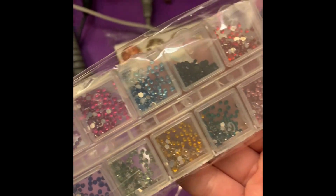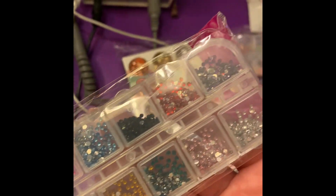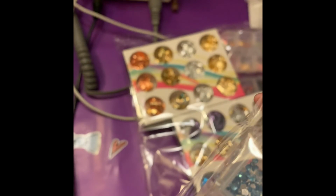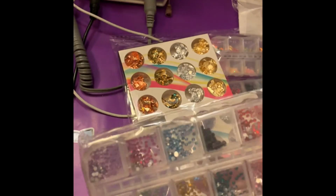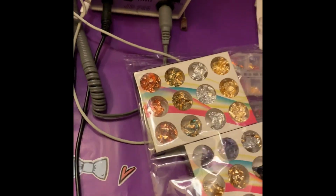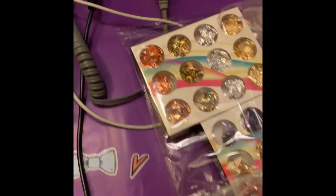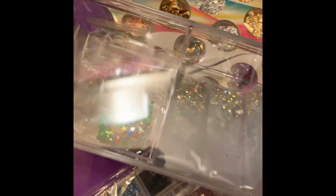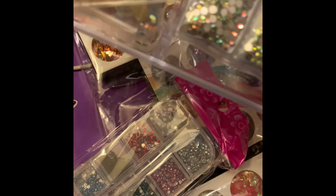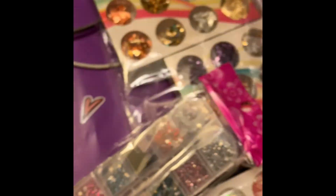So here's some gems, different colors. They're plastic, but they're cute still. I got the glass ones before, right here, and they still scratched, so I mean, what's the difference, you know? I don't care. Anyways.